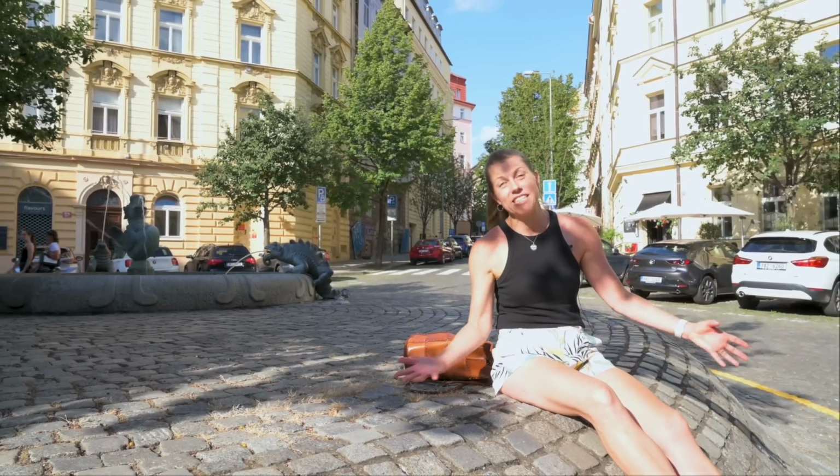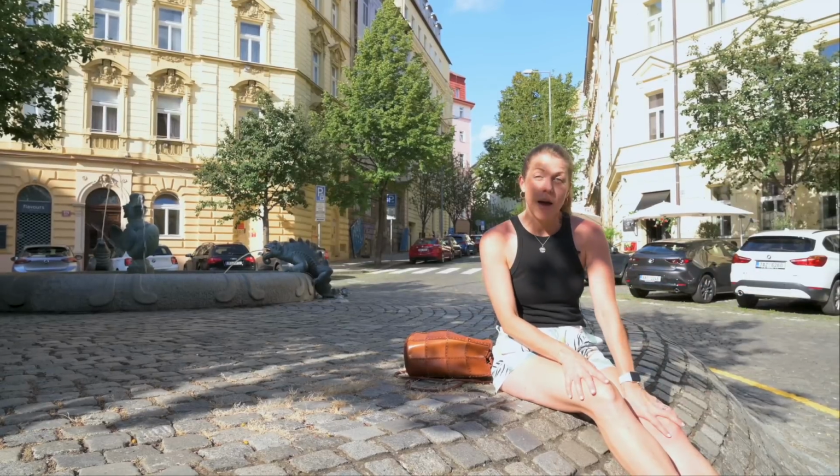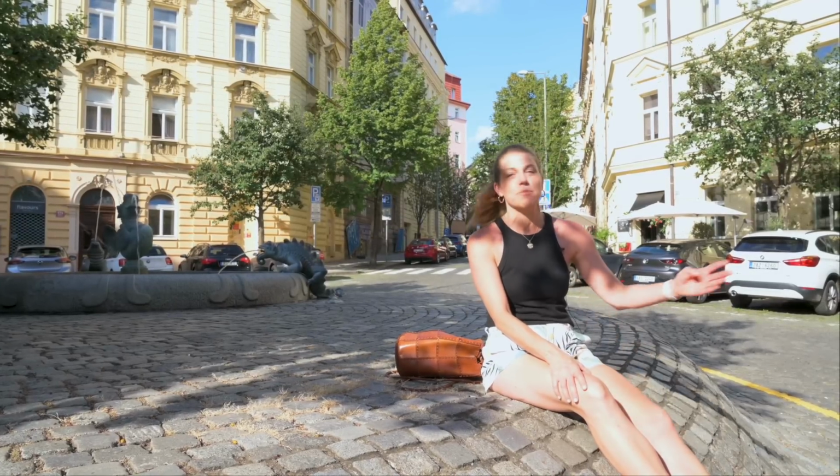But you don't need a festival to enjoy yourself in Vinohrady. Come and walk the tree-lined streets, enjoy a cafe at one of the bistros and watch the people go by.